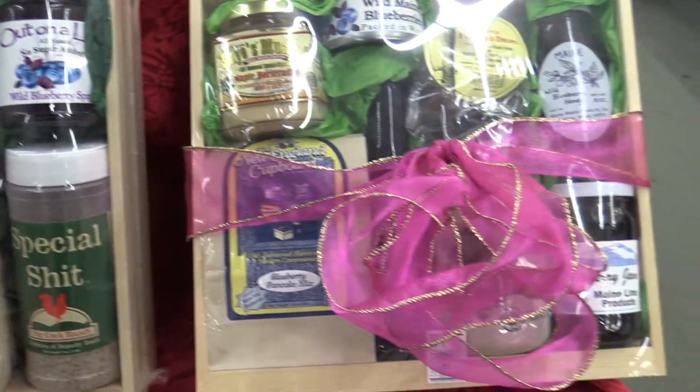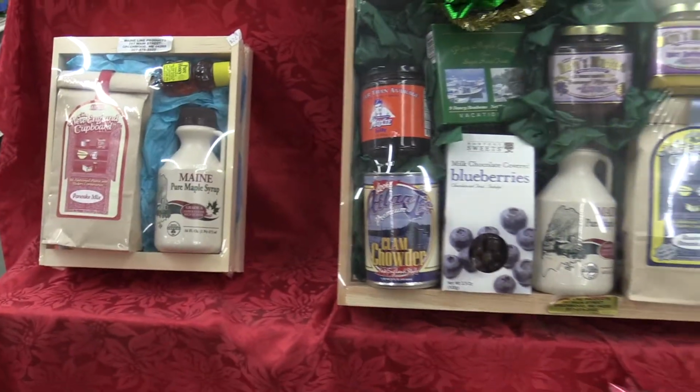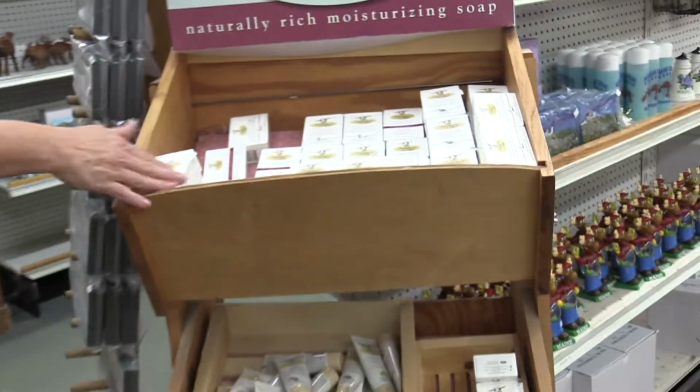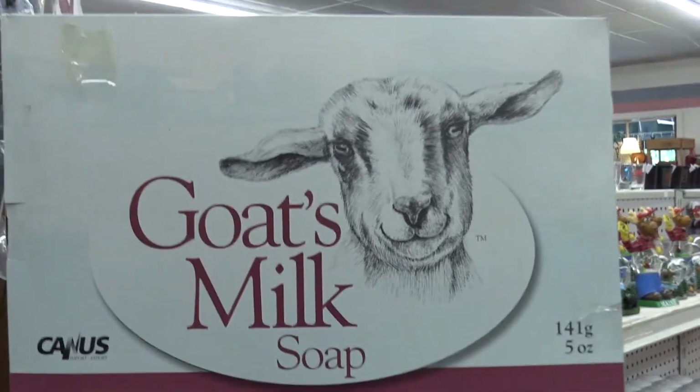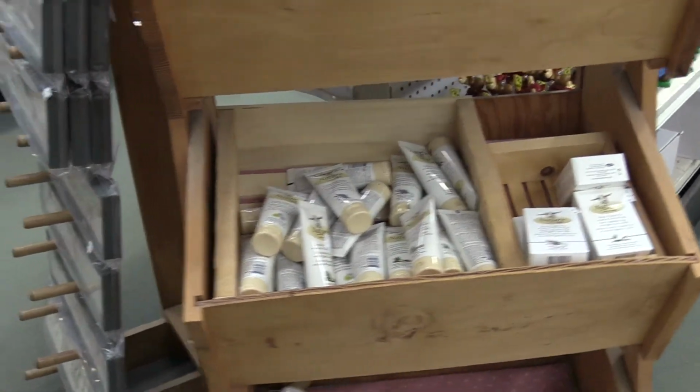And let's see. We have focused as much as we can on Maine-made products. This actually is a Vermont product, but it's made in the USA soaps. These signs here, a gentleman from Norway, Maine makes these. These are nice wood product signs.